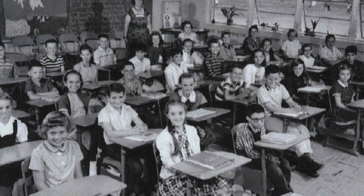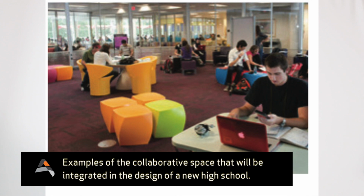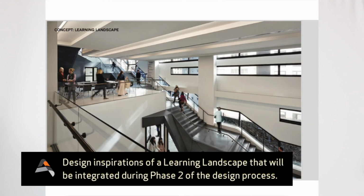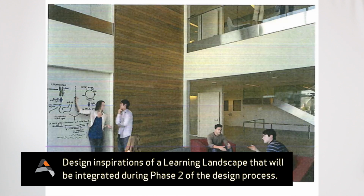How students learn today and the skills they need to be college and career ready is very different from the 1960s. Back then, teachers stood in front of the classroom and students got information from behind their desks. But that's not the modern work environment of today. Students need spaces to collaborate with each other, to communicate, and to problem solve. These are the 21st century skills that are vital for students to succeed. Our current high school does not have the flexible learning spaces that our middle school and elementary schools have. But here are some rendered drawings of what our high school could look like in regards to that space.